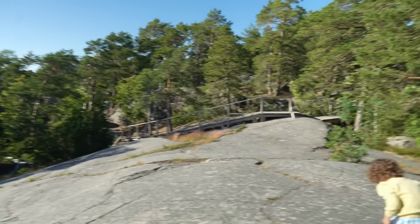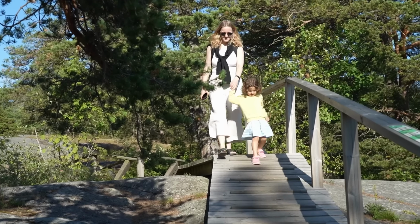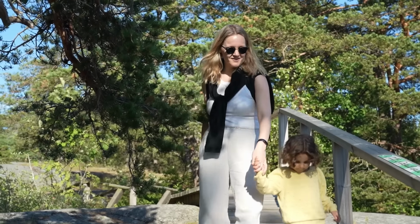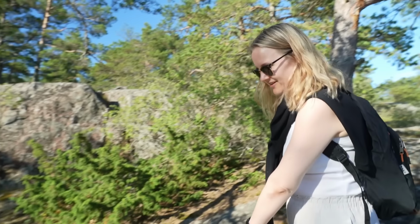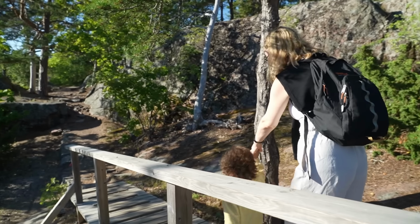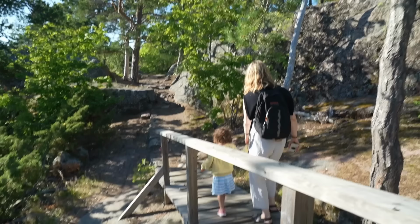Let's go, Annika. I think we've had enough activities for the day. Maybe we'll still take a cooling dip at the Silver Sand camping site. But yeah, it's been a really wonderful day. It's really nice just to move around and see places.